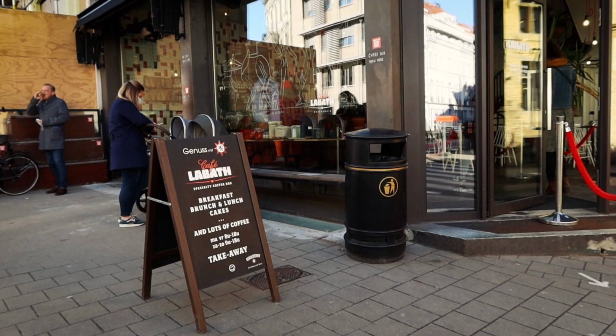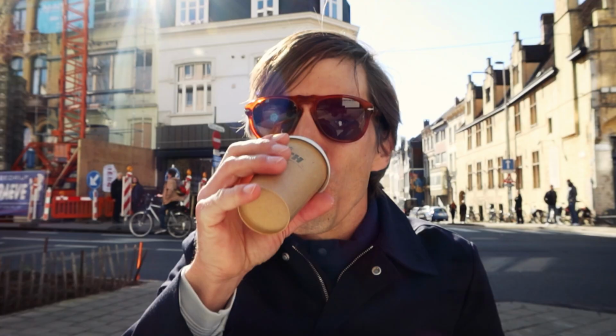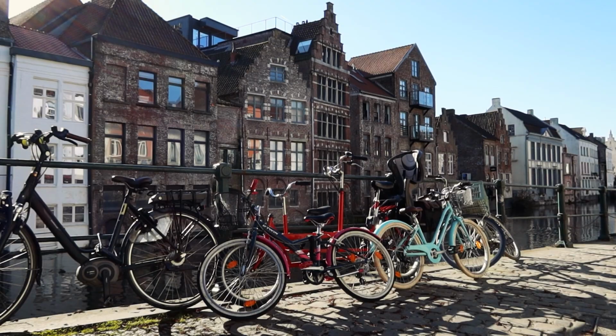One of my favorite spots in Ghent, Cafe LaBath. Getting to Ghent is super easy. You can get flights into the Brussels airport, get up here by train. It's super accessible. I come up here every year for the bike races. Ghent's a university city. Everybody's going around by bicycles, so it's very helpful to have one here.